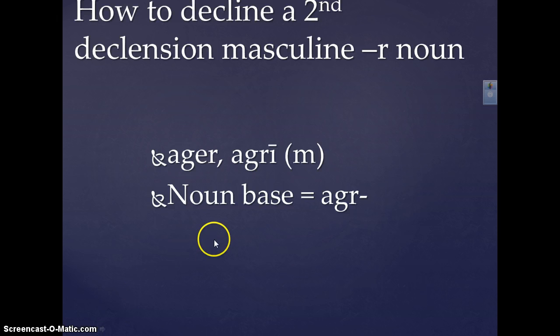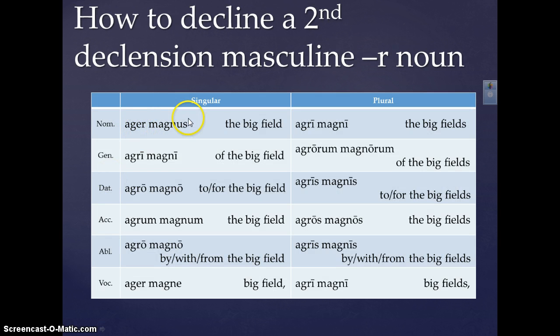Now, what happens when we have a second declension masculine noun that ends in ER, but an adjective that ends in US? So let's say we want to talk about the big field. It's ager magnus. Now, the endings are going to be the same until we get down to the vocative, because if you have a US in the nominative, you have an E in the vocative. And if you have an R in the nominative, you have an R in the vocative. So ager magnus in the vocative becomes ager magne. And then in the plural, obviously the endings are going to be exactly the same. But notice we don't put an R on magnus because the dictionary entry for big is magnus, magna, magnum. We can't change that ending. US is its nominative ending. There's no changing that.